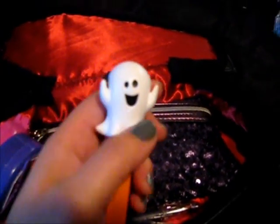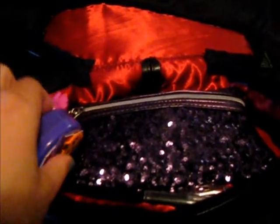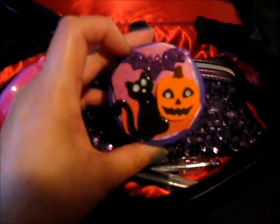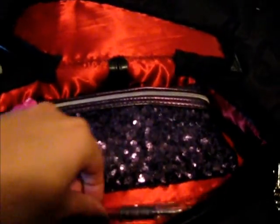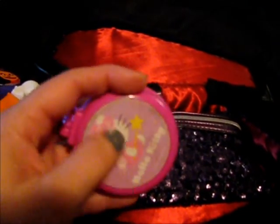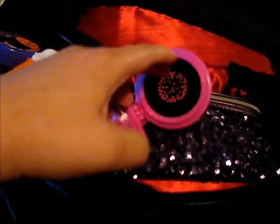And then I have my little Hermie, my ghost Pez dispenser. I have a tail box that I made. And then I have a black pen, a purple pen, a Hello Kitty, what do you call these things? A mirror with a brush.